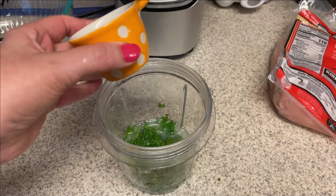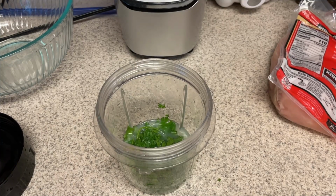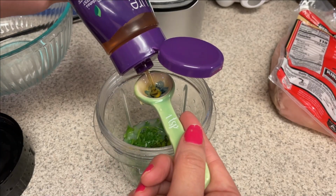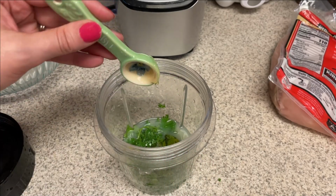Okay, 1/2 cup of that. 2 teaspoons of honey. So we're gonna do the harmless honey again. Now this is also a dressing. So it says to put 1/3 of it into the chicken for marinating, and then you use the rest of it for a dressing. So that sounds amazing.